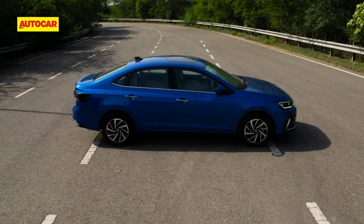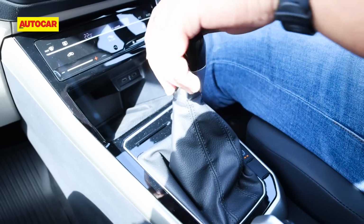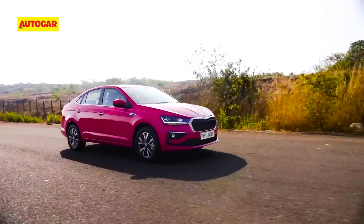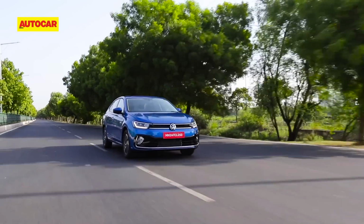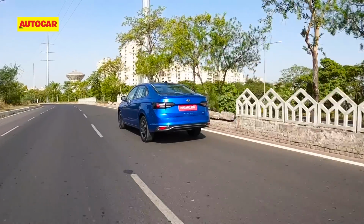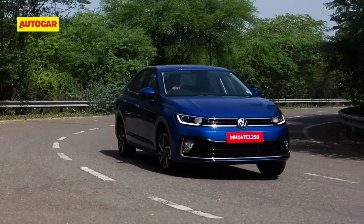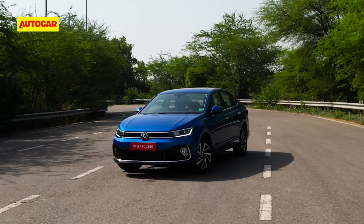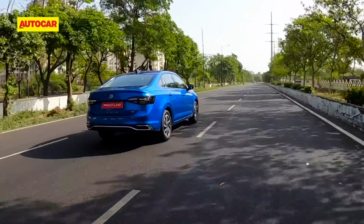So, should you be interested in one? Given our ever-worsening traffic conditions, a manual wouldn't be the version we'd readily recommend. However, like with its cousin from Skoda, the Slavia, things are different with the Virtus 1.0 TSI MT. It's a car that's convenient enough to drive in town, yet one that delivers the fun you'd associate with a manual car. The fact that it's 1.3 lakh rupees more affordable than a comparable Virtus 1.0 TSI AT makes it that whole lot more interesting.